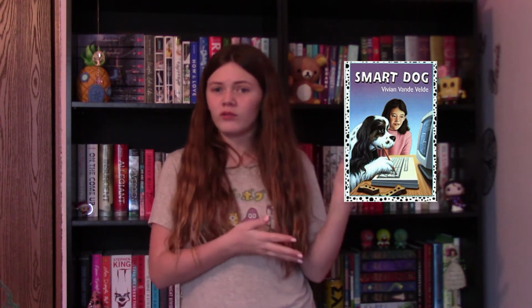Like I said, this package is based off of mostly all of my childhood favorite books. There were a couple books I had to leave out because I couldn't find them on book outlet, but they were a little pricey on Amazon, so I just didn't get them. One of those being Smart Dog. I don't remember the author's name, but I'll put a picture over here. It's called Smart Dog, and I love that book so much, and eventually I will buy it.